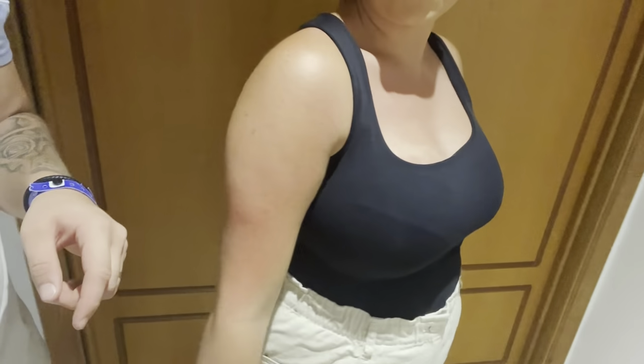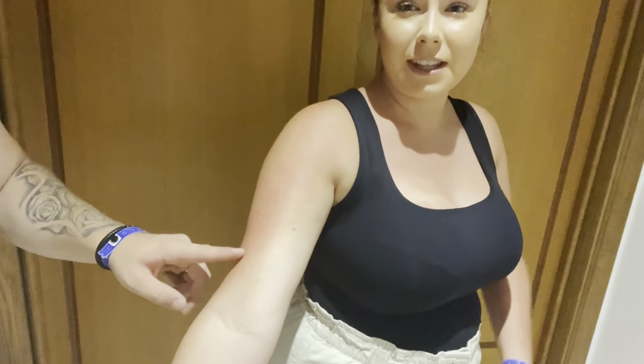Not really too sure if it goes with that, but I kind of want to cover the heat rash situation we've got going on. Could you see it in this light? Not really, you can't really see it. No, you can't really see that much. You can, red. There, you can see it. Yeah, but it's not as much as you can see in person.